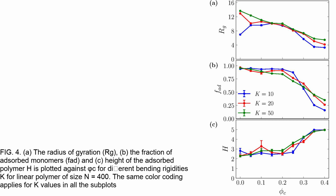The authors analyze the radius of gyration, fraction of adsorbed monomers, and height of the adsorbed polymer for both linear and ring polymers, and observe differences in these parameters between the two topologies. The conclusion of this scientific paper is that the conformational landscape of a polymer is influenced by the bending rigidity and crowder density under confinement.